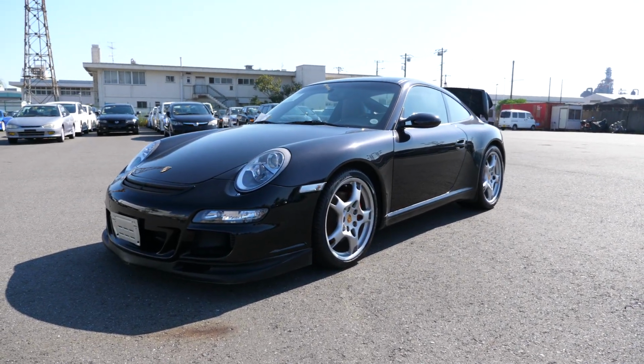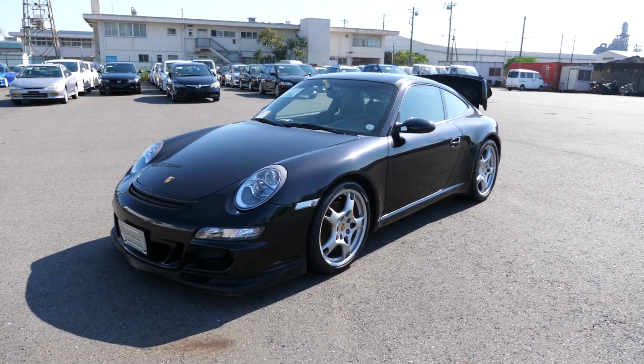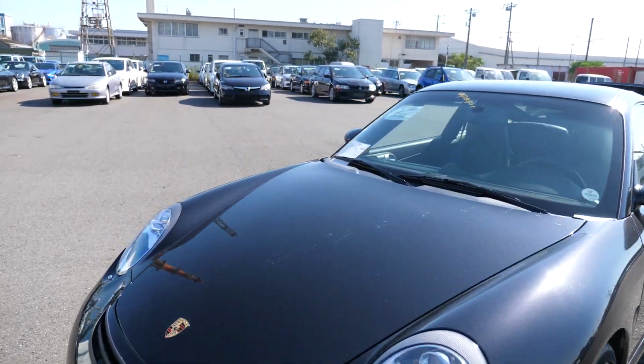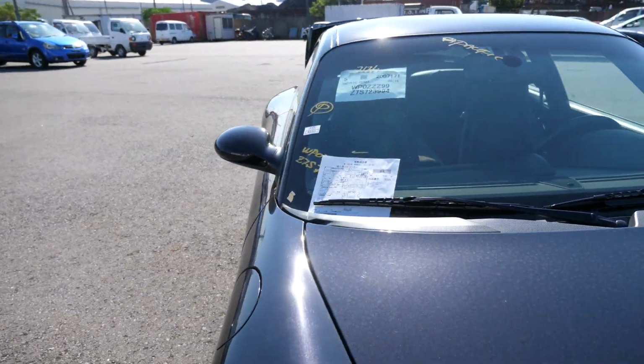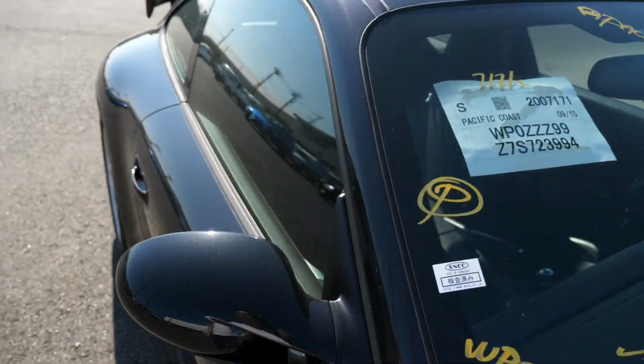We're looking at a 2007 Porsche 911. This is the 997 generation. This one has just over 60,000 kilometers. It was bought from auction to be exported over to Canada, 61,199, and that is kilometers, not miles.